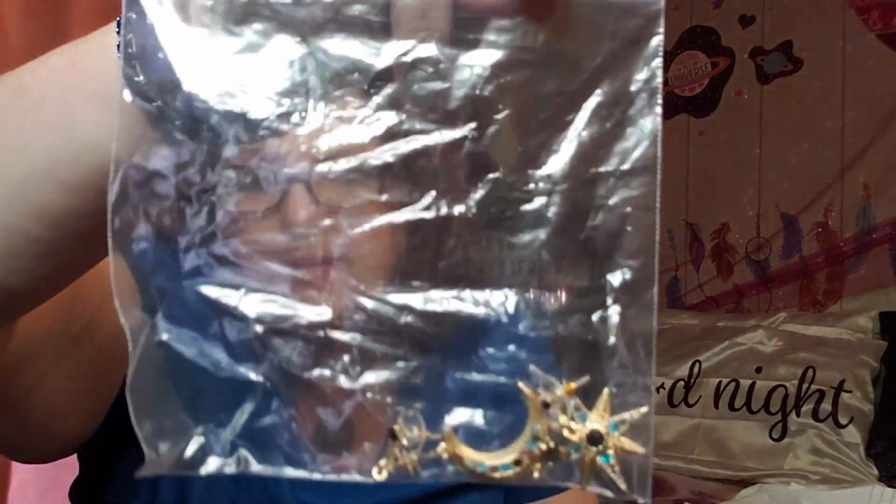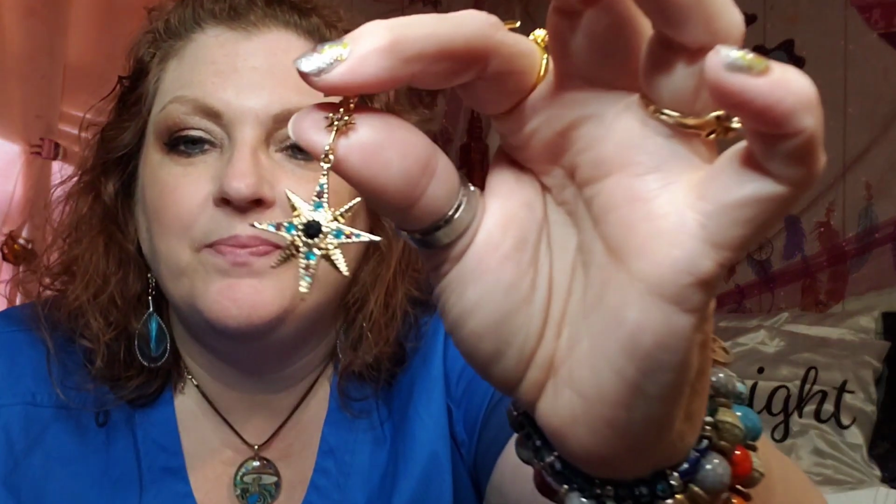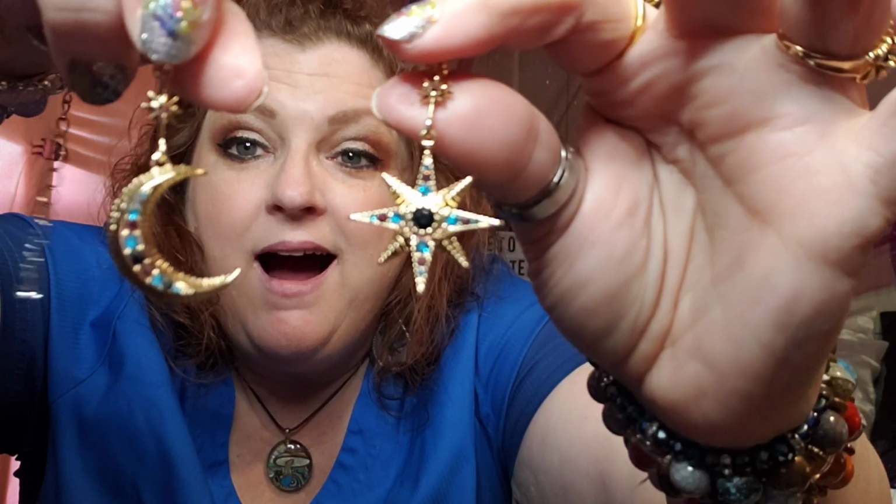Okay, hold on. Oh my gosh, there's more jewelry. Okay, guys, you probably can't see. Oh, I'm just flipping out. I'm trying to keep my voice low because there's people home and, you know. But, oh, this would look so good with my outfit for today. Oh, look at this. I love it so much. I love these. Oh my gosh. I absolutely love these.